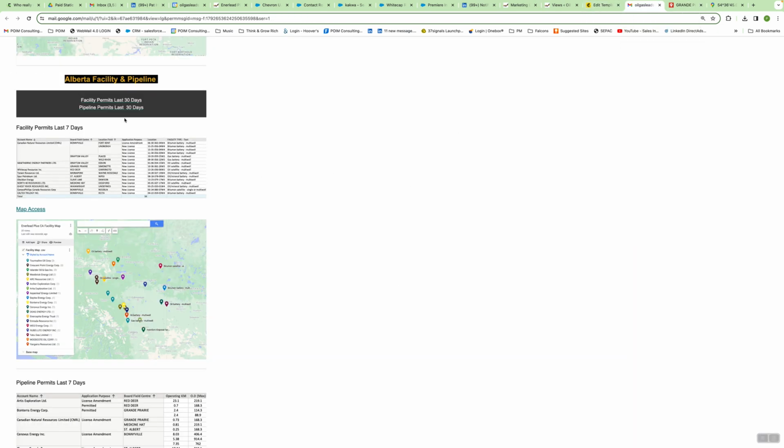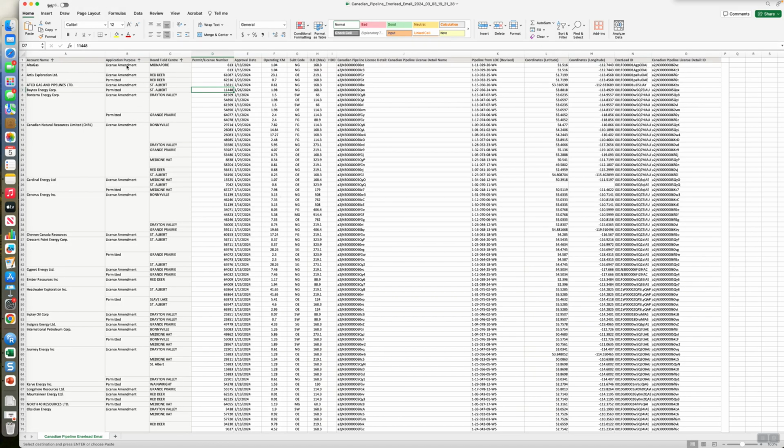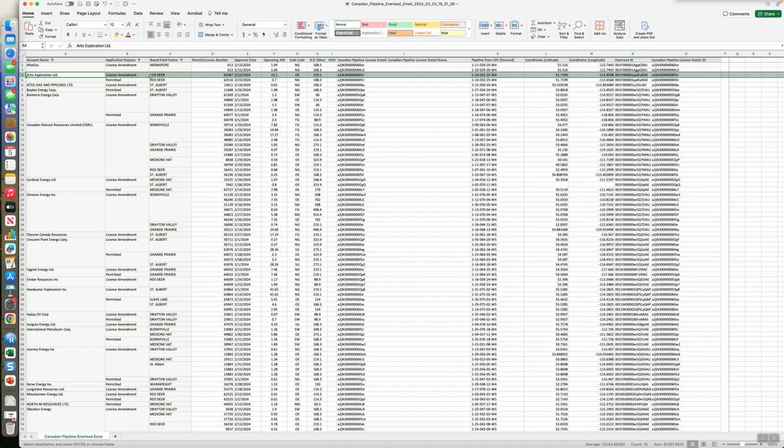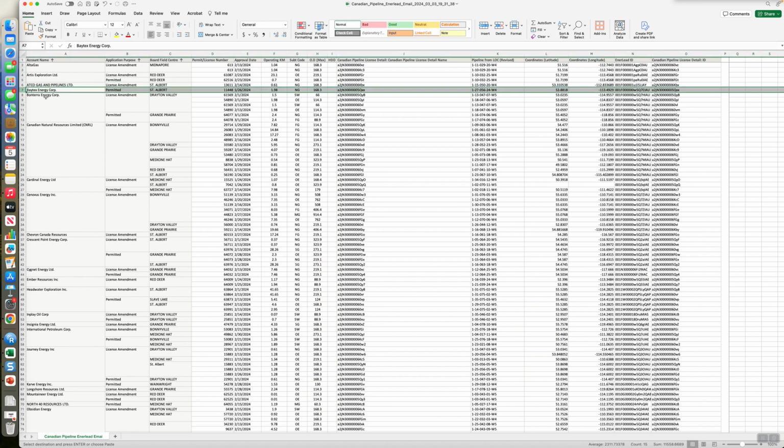Same idea, pipeline permits. What we're looking at on pipeline permits is being able to come in here and take a look. And really, a license amendment is an addition to a pipeline that already exists. And a lot of times in that particular case, where it comes in and says, hey, we have a license amendment, and they're saying it's 23 kilometers, that is the existing pipeline. So they're probably adding 1 or 2 kilometers to that particular pipeline. The pipeline itself is 23 kilometers. So I might want to look more specifically at the permitted pipeline.